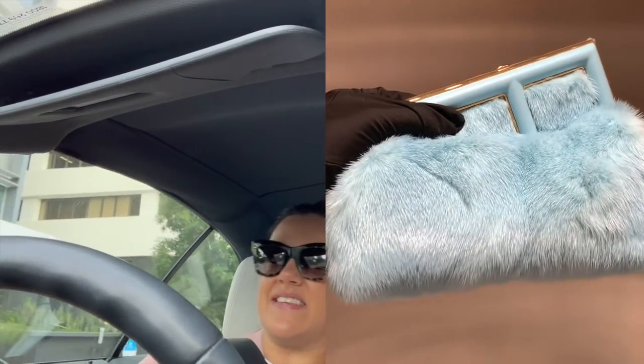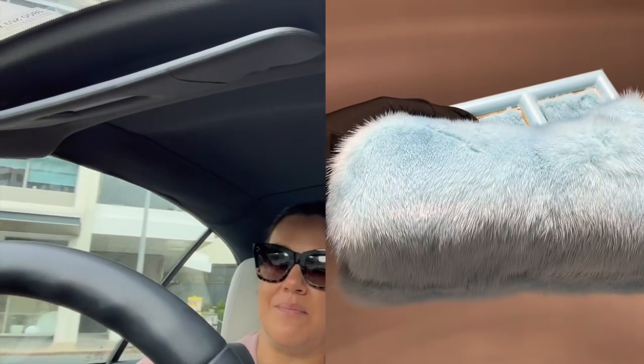Oh, it's so bad. The other thing I have my eye on is that Fendi currently have a mink Fendi First in this beautiful baby blue, and it's actually a lot cheaper than what made-to-order mink will be.